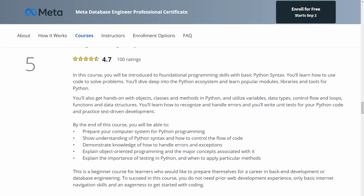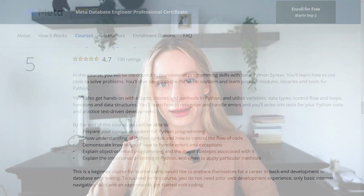And then they go into programming in Python, which, I mean, Python is a great language. It's so in demand that the fact you're learning Python in this, I think is a huge plus as well.